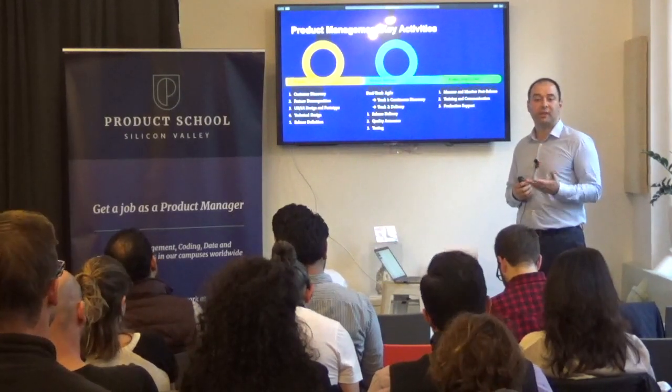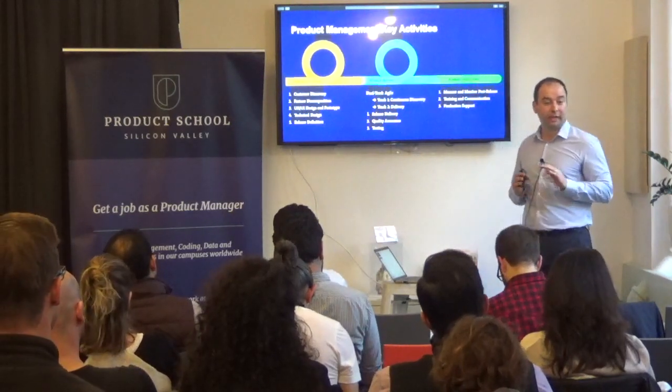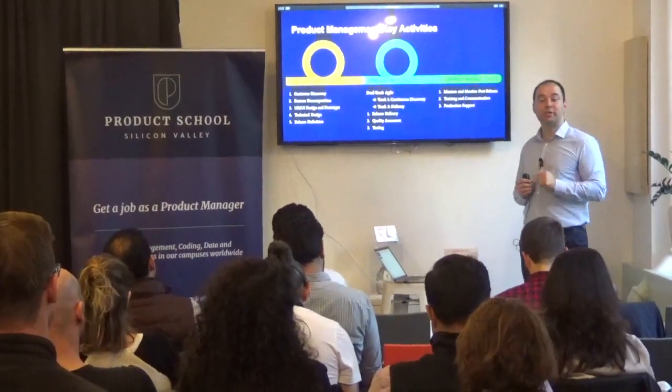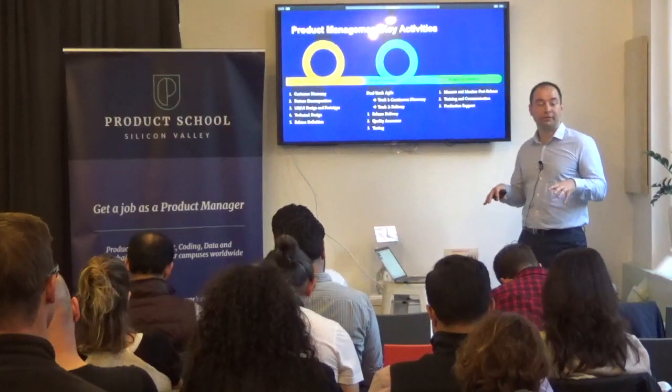So Jeff Patton has a book around user story mapping. If you Google it, it's a great book. If you want to be a hands-on product manager, you should read that because it's one of the best ways to document features and engage all the stakeholders in the product environment.